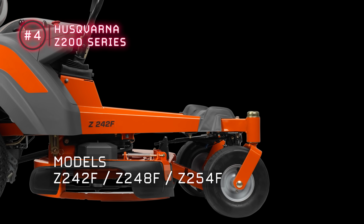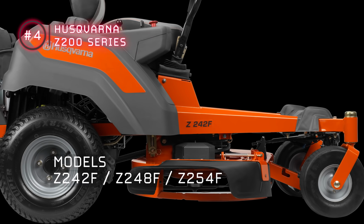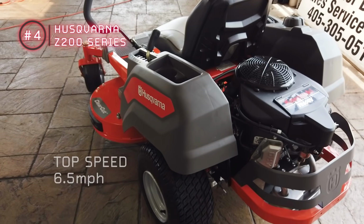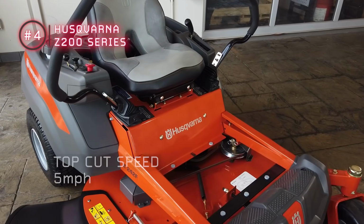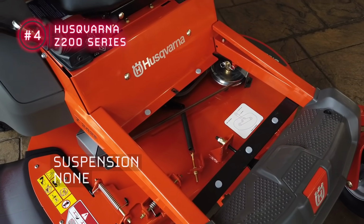And in that 200 series is the Z242, Z248, and Z254. For this mower, we have a top speed of 6.5 miles per hour and a cutting speed of 5 miles per hour. There is no suspension on this mower either.